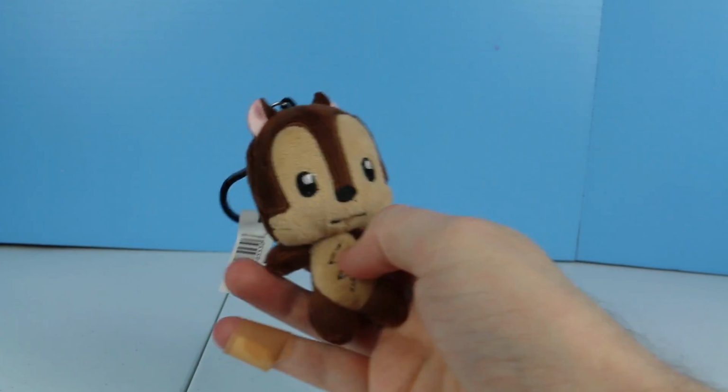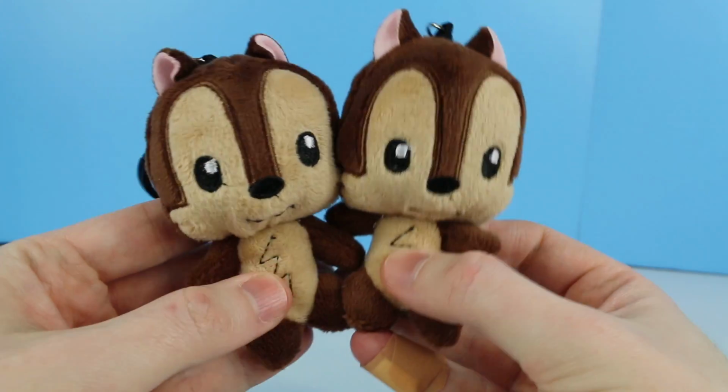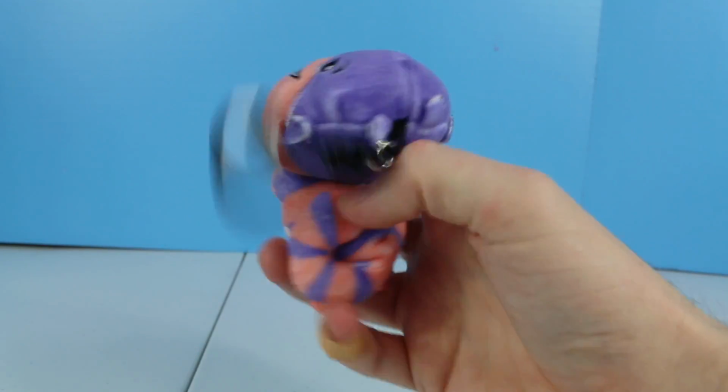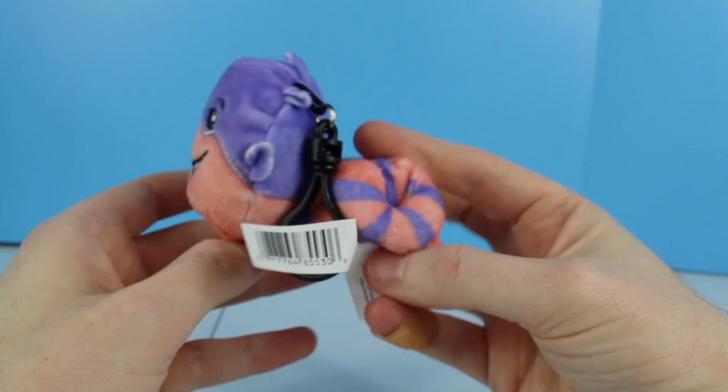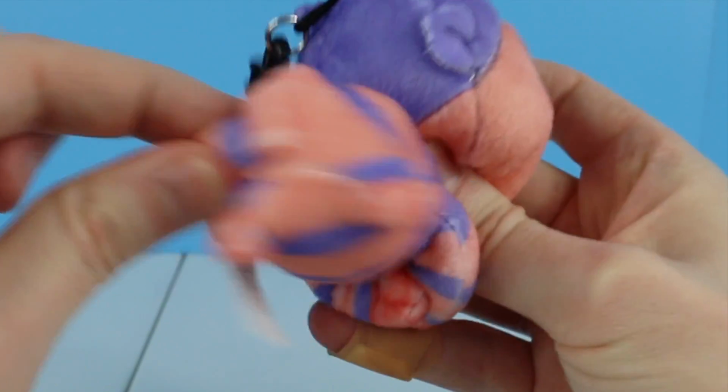Okay, and the next one we have... Oh, we got another Chip. Yay! But Chip is so cute. Look at him. How can you not love a cute little face? Pretty round. I wonder if it's going to be Miss Potts again. Oh, no, it's a Cheshire Cat. See, I said the round ones are Cheshire Cat or Mrs. Potts. So we got another Cheshire Kitty Cat.